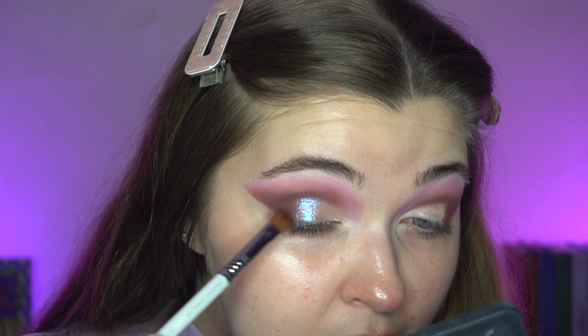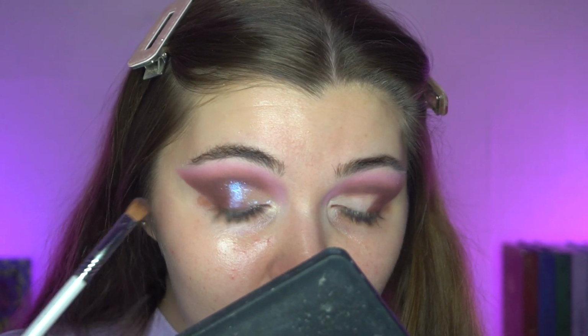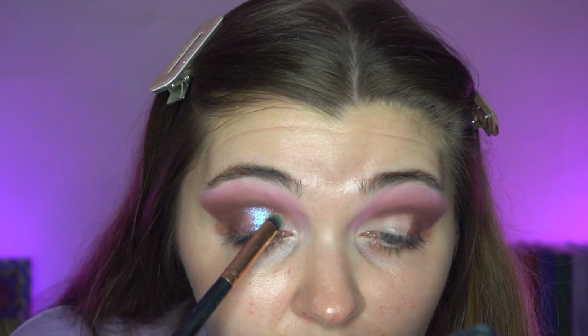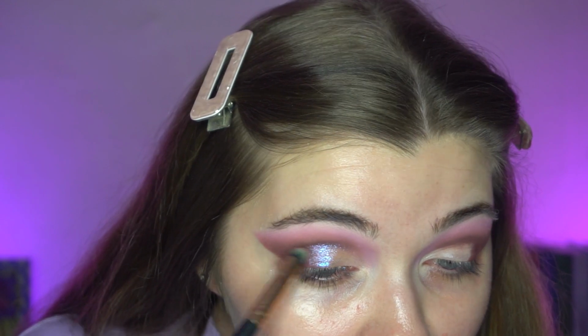I'm just going to take a little bit more of the first brown shade and blend it into it, because it looked a little bit rough. That shade, my gosh. I'm just going to take a little bit more on a brush. It does pack on well with a brush, in case you guys wondered. Oh my god, that is something else. I am obsessed.